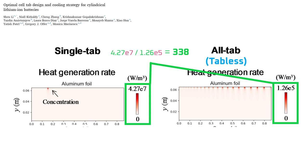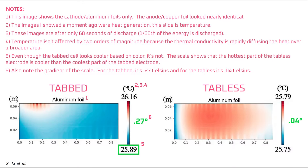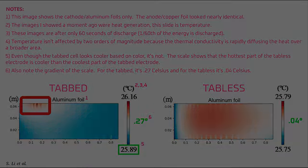The difference is so great that the only way to visualize the difference was for the researchers to change the scale by 2 orders of magnitude. What this means from a customer perspective is that the greater heat buildup with the tabbed electrode will cause localized degradation that kneecaps battery life. To what extent that affects cycle life, I don't know, but it's an issue that the 4680 battery cell with a tabless electrode will be able to sidestep.